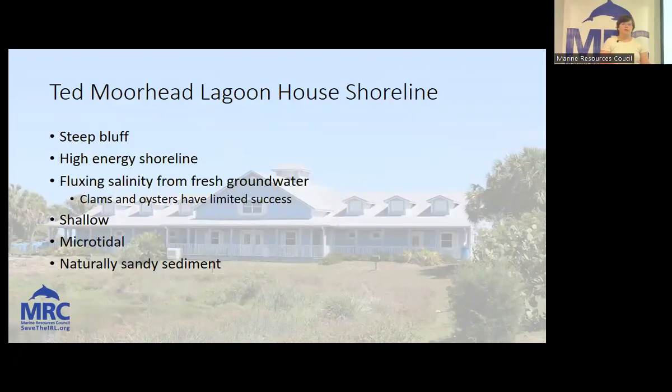Something interesting about our shoreline is we also have a significant freshwater groundwater supply. So there's actually a freshwater cordgrass growing on our shoreline. And we weren't quite sure why, because it's in an estuarine environment, but the groundwater flux is so high that it has enough fresh water to live.